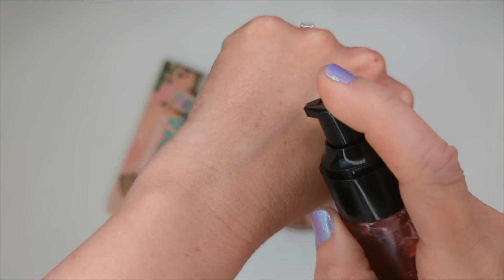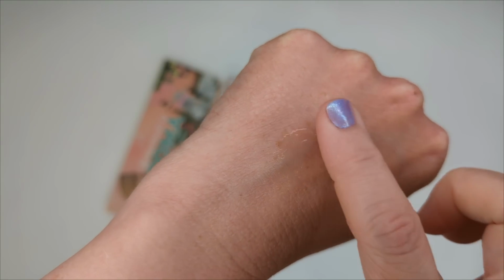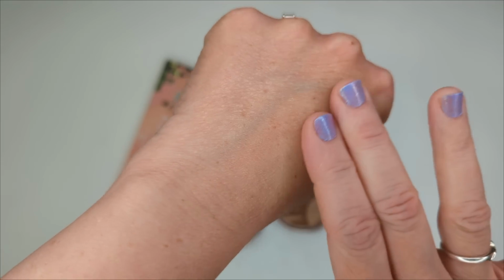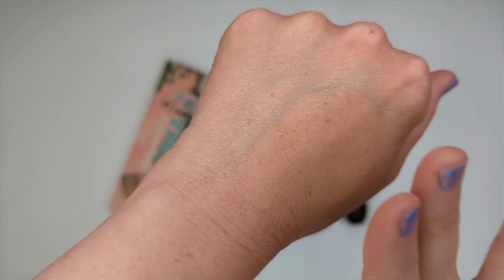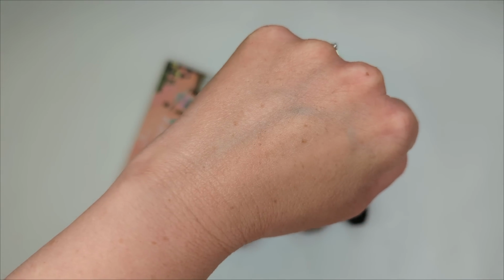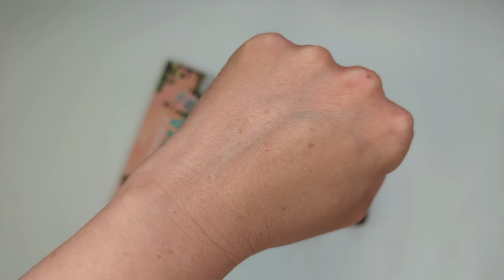So let's go ahead and just put a little bit on the back of my hand. We'll see kind of what it looks like. It feels very much like the jelly primer from e.l.f. I wonder if this one is even less expensive though, because Essence is usually pretty affordable. I mean, e.l.f. is too, but right now it just feels kind of smooth, but I'm just gonna give it that couple seconds and see if it kind of starts to feel more sticky, because right now it doesn't.